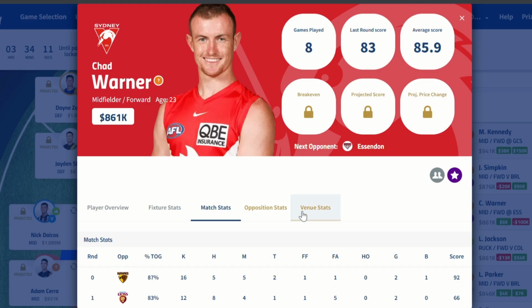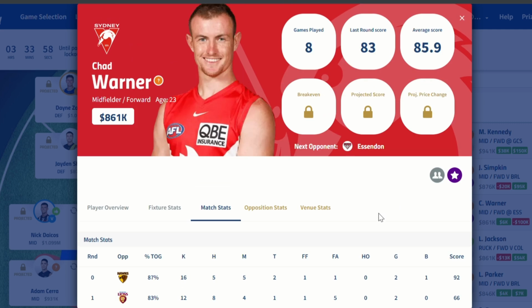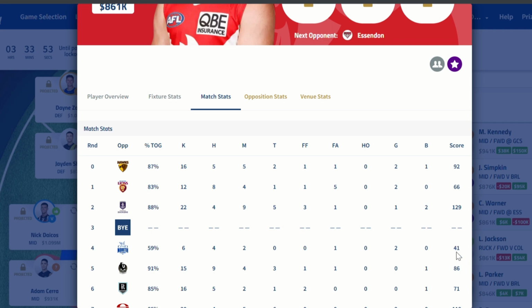I'll be completely honest, I don't rate Warner as a fantasy option. Yes, he's cheap. That's because he doesn't score well. He's the definition of an impact player. He has a good role, pure midfield. But he is so inconsistent and not someone I'd want to own. I also think he is well out of the top 6 forwards.